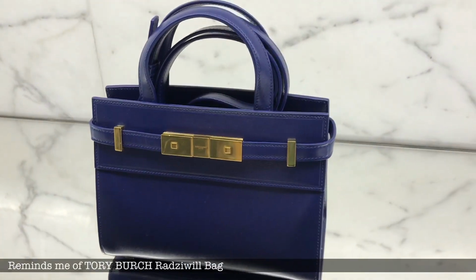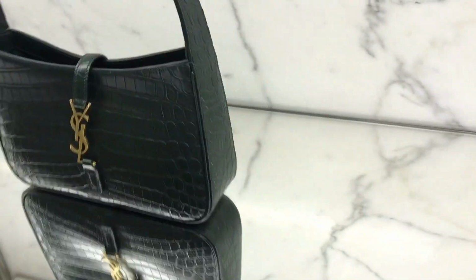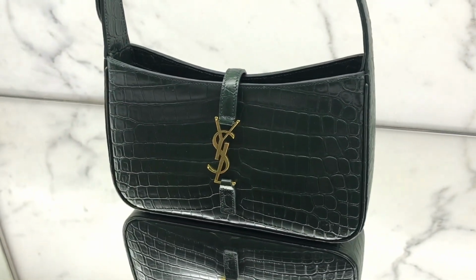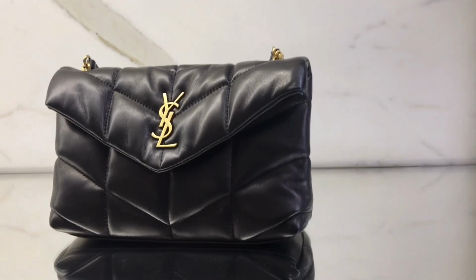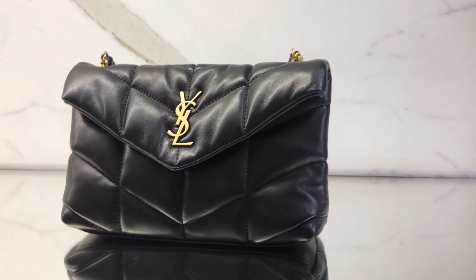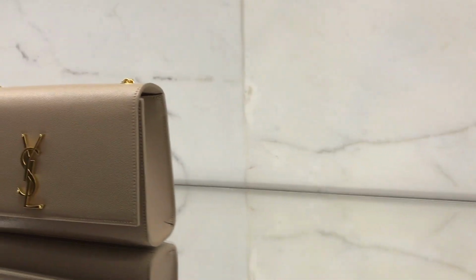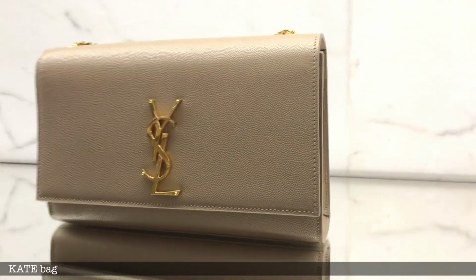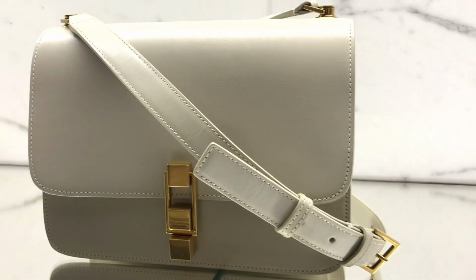What do you think of this bag guys? Reminds me of the Tory Burch Lee Radziwill bag, right? And we have here the newest YSL baguette style bag. So we have more eye candies, more YSL puffer. We have here Kate bag in very beautiful caramel color. Love the gold hardware. So we have here a YSL Messenger Bag.